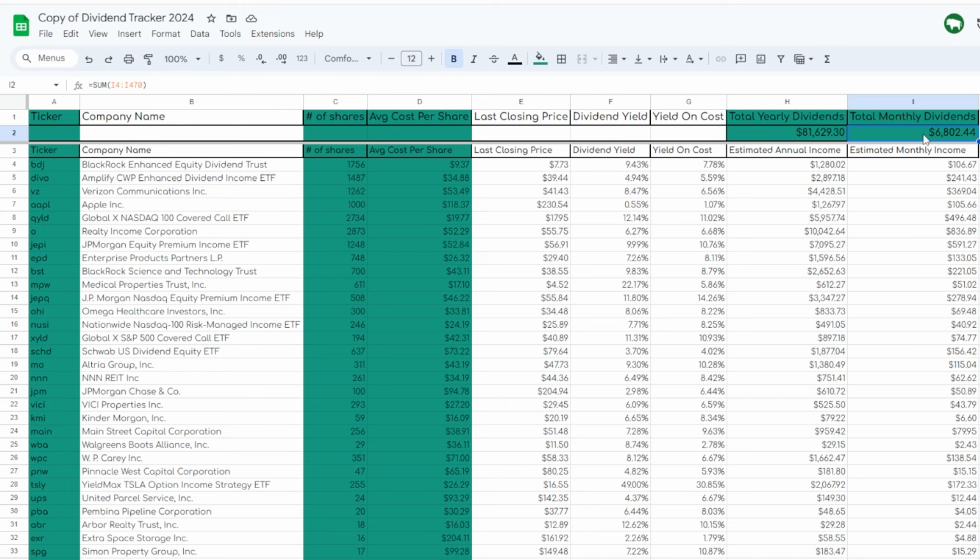Now, the way that it's gotten so high is because I've been reinvesting my monthly dividends into more dividend-paying stocks and ETFs, which of course in turn pay me more dividends the following month a lot of times, which is going to allow my snowball to compound and grow a lot faster.